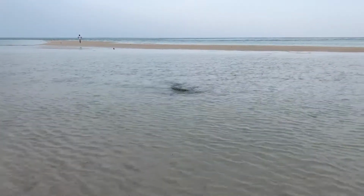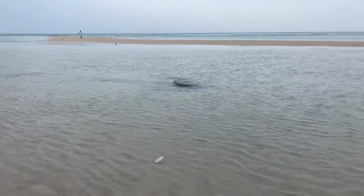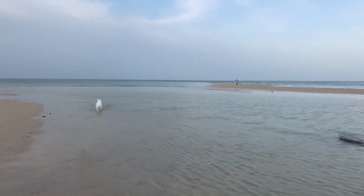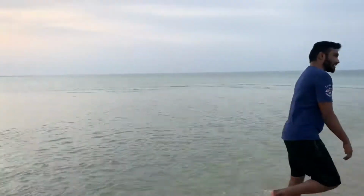Right, things pop up that you don't usually see. Yeah, and sometimes this tip goes as long as 1 kilometer ahead. So you're walking 1 kilometer and you're looking back at the shore and you're freaked out how far it goes. Just Google Map.